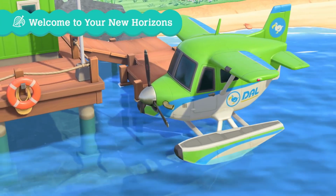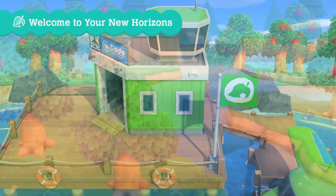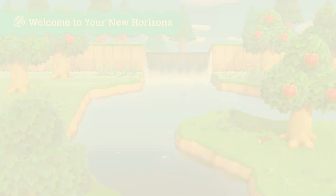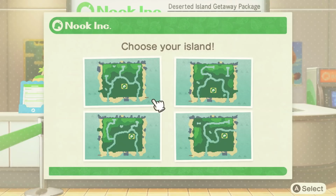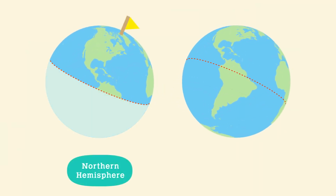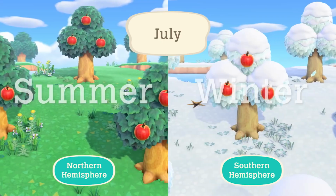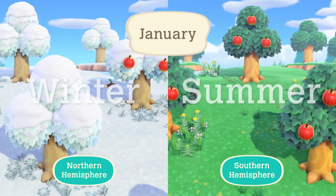Upon arrival at the local airport, you'll be met with a deserted island positively teeming with nature's bounty. When applying for the Getaway Package, you can choose the island you wish to move to from a wide range of options. Would you like to live in the Northern Hemisphere or the Southern Hemisphere? Don't worry, no matter which you choose, you'll experience all that the Four Seasons have to offer right from your island.